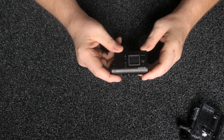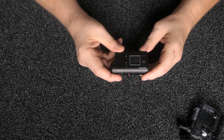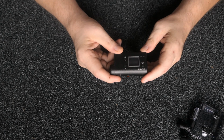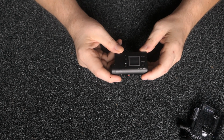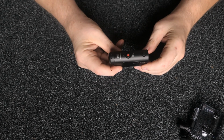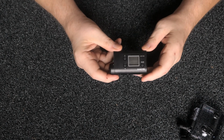I have not looked for any of these that are refurbished, but certainly if you're in the market for a small, very capable camera, and you don't want to go with a GoPro Hero 5 or a Hero 7 and spend that kind of money, I think you're looking at something here that can really do a great job for you at a very attractive price point.